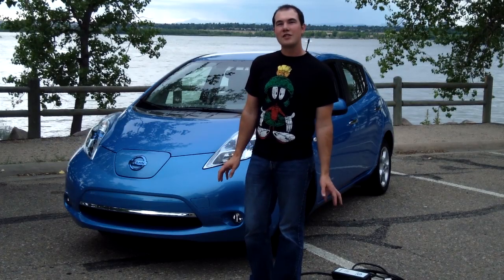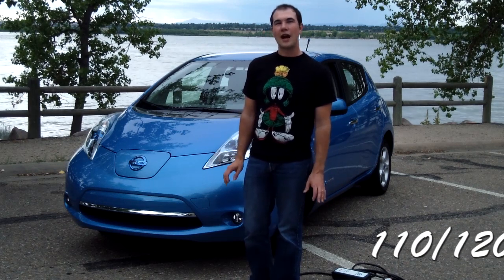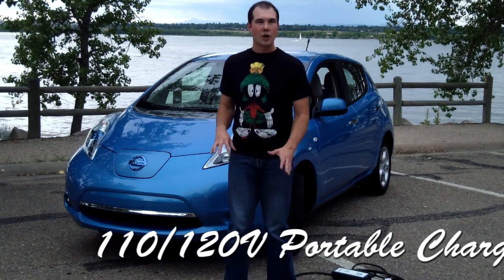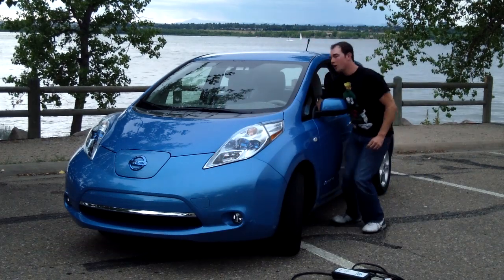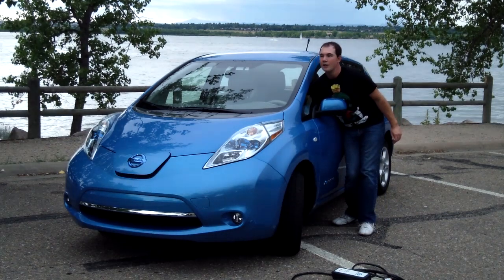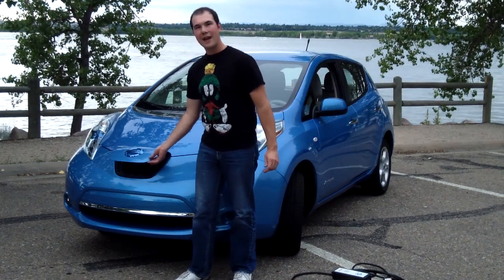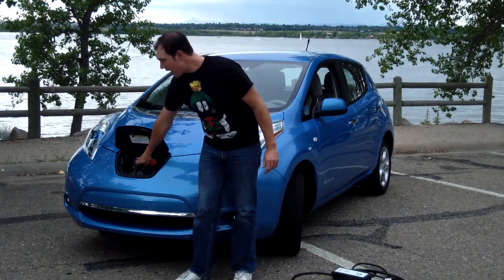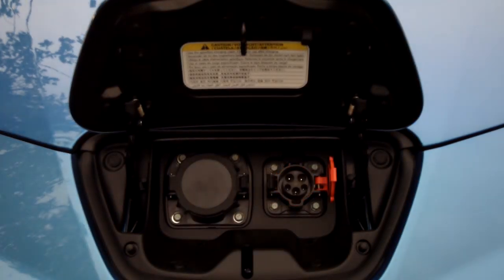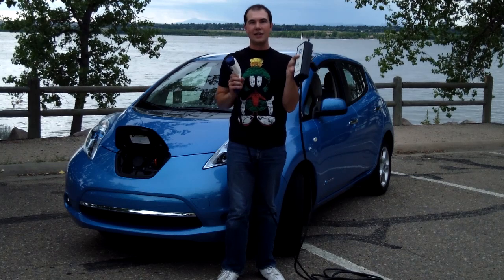Okay, so one of the big questions about an all-electric car is how do you charge it? We're going to give you a little demonstration on how easy the LEAF is to charge at your home. We're in a park right now, but at your home. So, I run around here. I have the window down, so I reach inside and I grab the fuel door. I come around, I open up this handy little flap here, and you have your 220 and your 110 charger. Flip open the little cover, and then Nissan gives you this handy dandy charger.